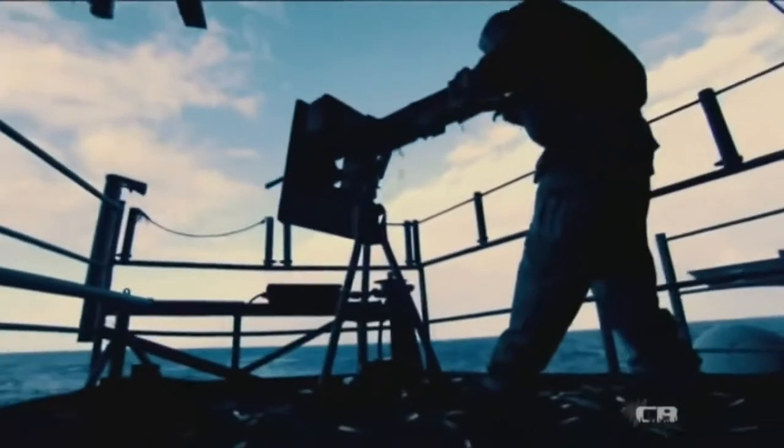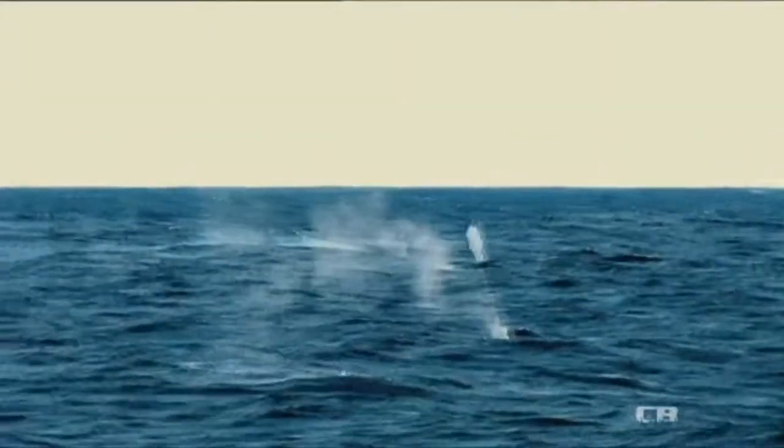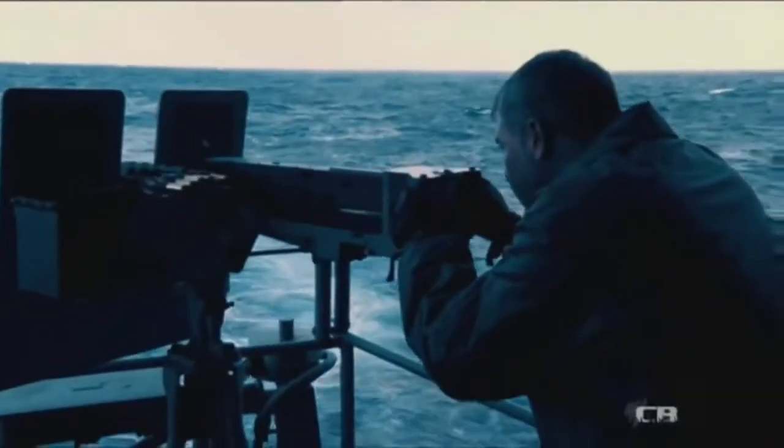Should it all fail, the captain knows he can fall back on a trusty technology from a bygone era. We have 50 caliber machine guns that are manned by our crews here. We also have then layered defenses all the way down to the captain and the 9mm.